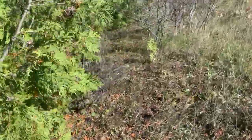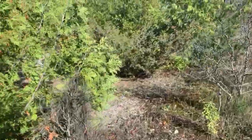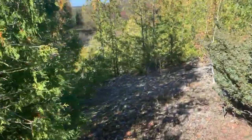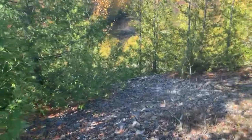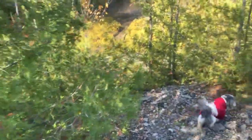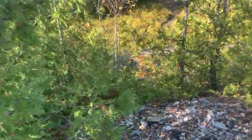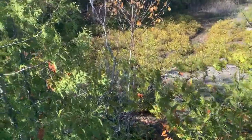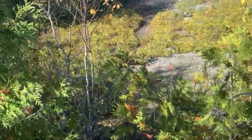I know I was here one time in the winter and I didn't explore very much, but let's just see what we got. Huh. It's almost like a little bit of a quarry type area. Let's go check it out.